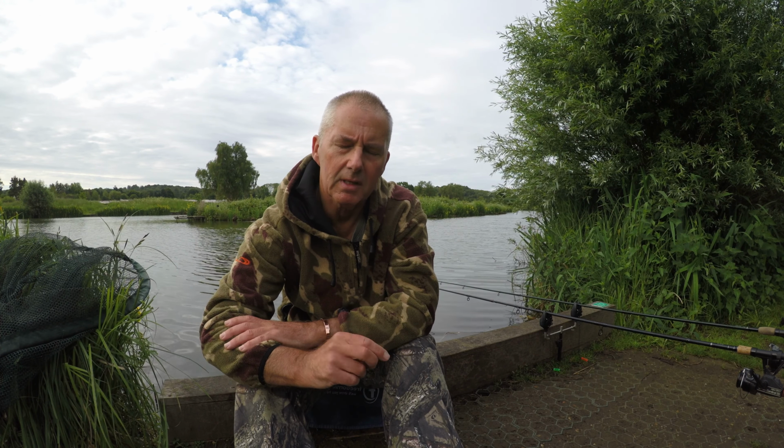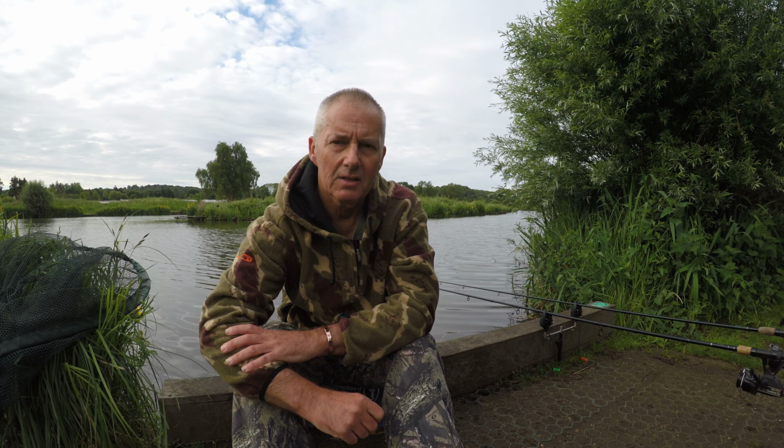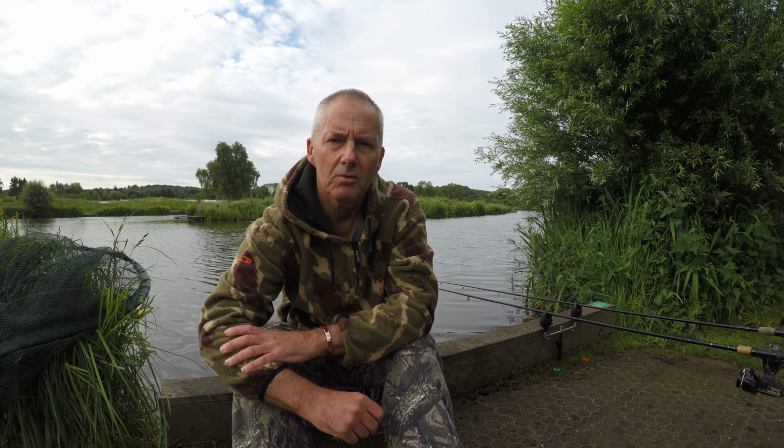I've chosen to go straight in with the little mini fluorescent banded pellets today. Still using the pellet cone with 2mm pellets around the hook bait. Scattering of small pellets around the area. So we're fishing already in my favourite swim.